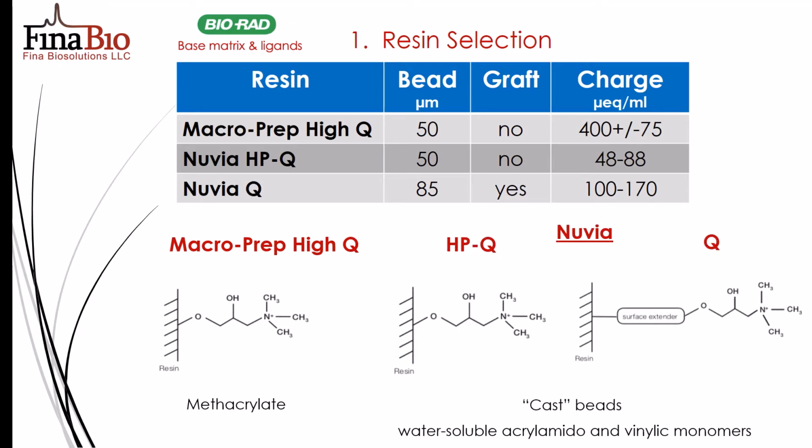The Nuvia resins are so-called CAS beads synthesized from water-soluble acrylamido vinylic monomers and directly incorporate the ligand as part of the synthesis. The Nuvia HPQ is a smaller bead with a relatively low charge density. Low charge densities are often great for more selectively binding very large molecules like IgM, which can bridge ligands. The Nuvia Q resin is a larger bead and also has a surface extender, which we have found helpful for capture steps.